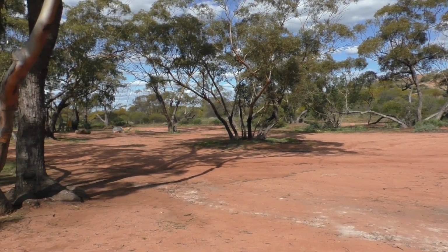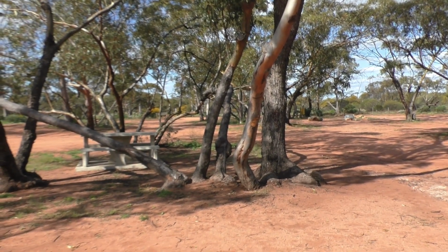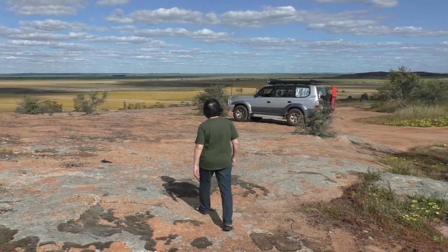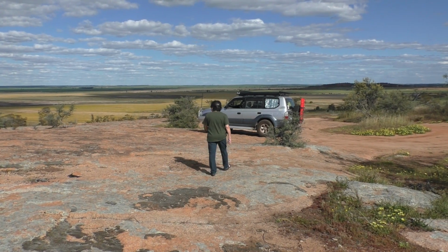There's plenty of places to walk here, and you can even drive up to the top of one of the rocks and get a good view of the surrounding area. Marshall Rock, like all the following sites, is dog friendly and is accessible to all types of campers.